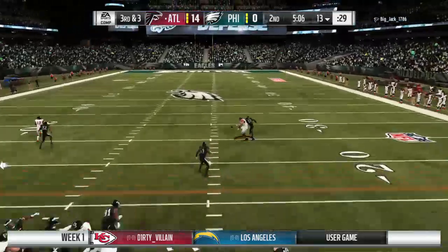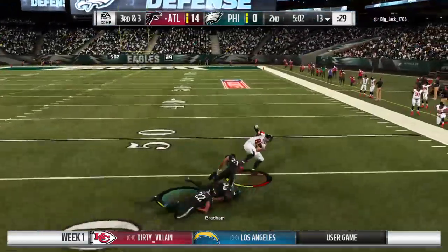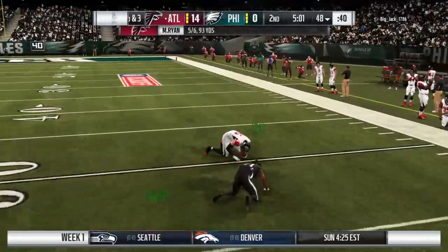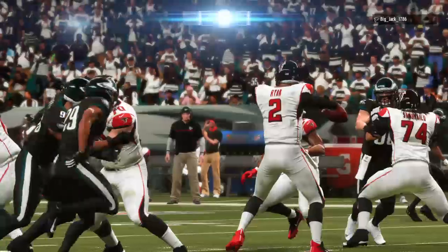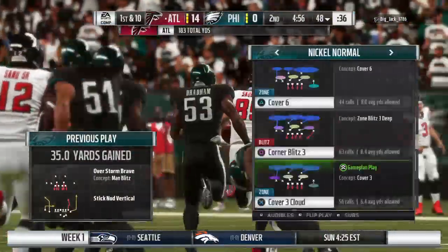Ryan now to throw on 3rd down. And he's got his big tight end over the middle, complete. And they work this well upfield across the 45. And that one results in 35 yards.